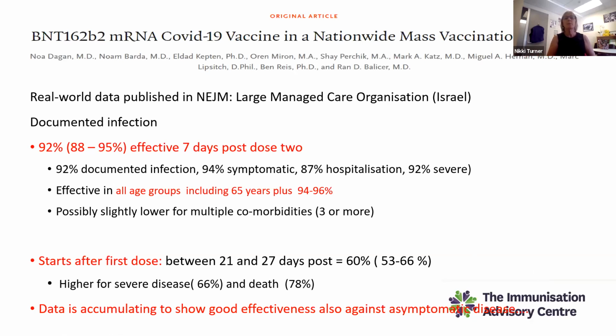So this is published data from Israel, which is probably the country in the world to get the highest coverage very fast, showing that in real life, the documented experience is the same as the clinical trial, that you're still seeing well over 90% effectiveness against symptomatic disease in all age groups, including elderly people and across people with medical problems. When they looked across their data, if people had 3 or more medical problems, possibly the effectiveness was slightly less, but still highly effective.